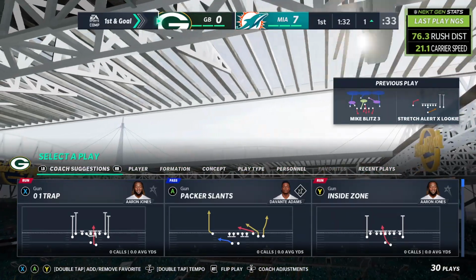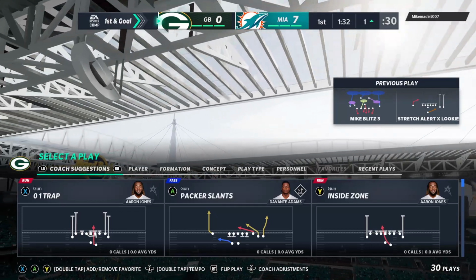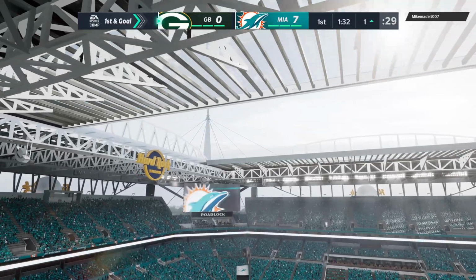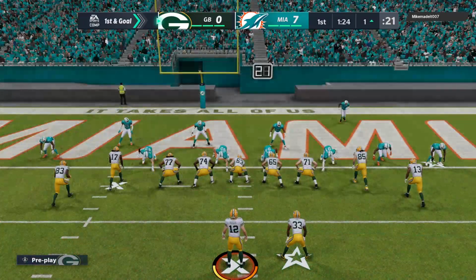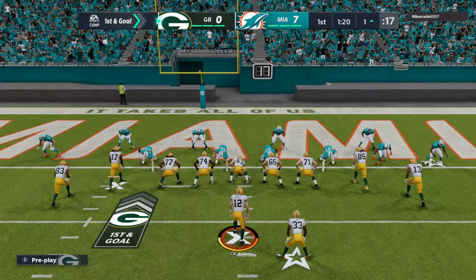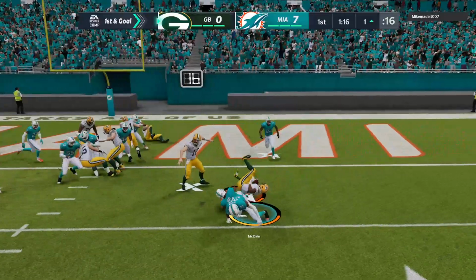Not sure exactly what he saw that made him decide to hand it off, but a great decision and a fantastic run. From our vantage point, what he saw was a defense that got out of its lanes, got out of its gaps, and they were pretty much running to the quarterback, viewing him as the bigger threat. And look at that wide open space, and he rumbled for big-time yardage.